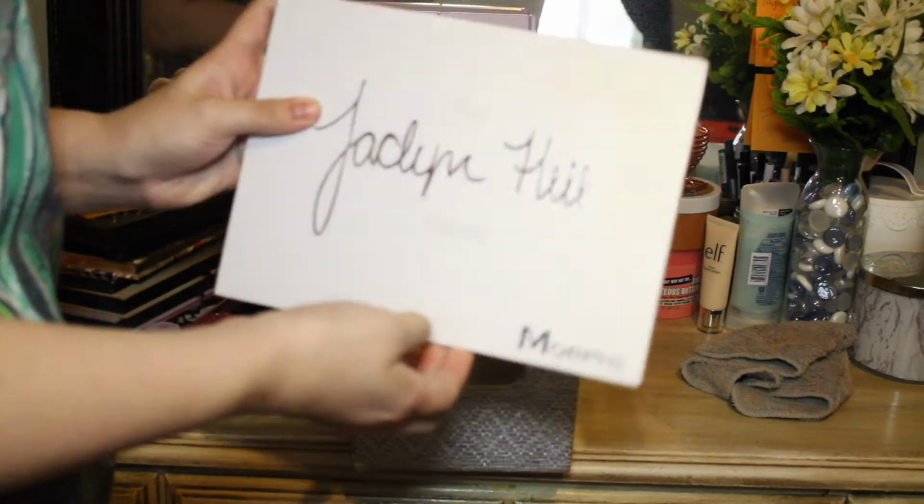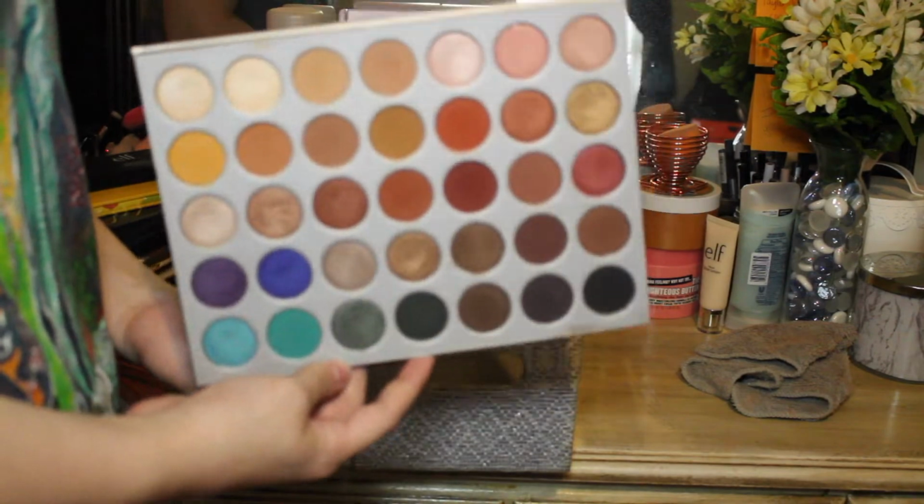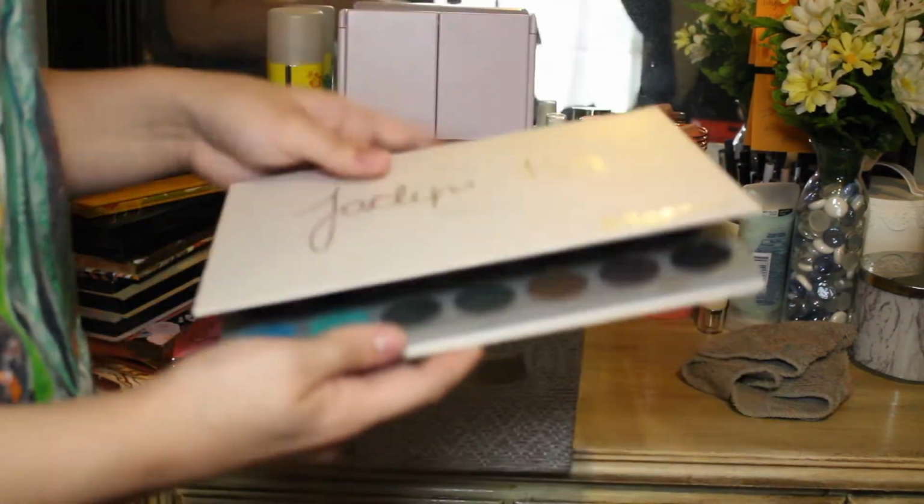Lastly, Jaclyn Hill palette. Will not be getting rid of this. This is my favorite thing ever. If I had to get rid of all my palettes and keep one, it would probably be this because I could get any look out of this, so keeping that.